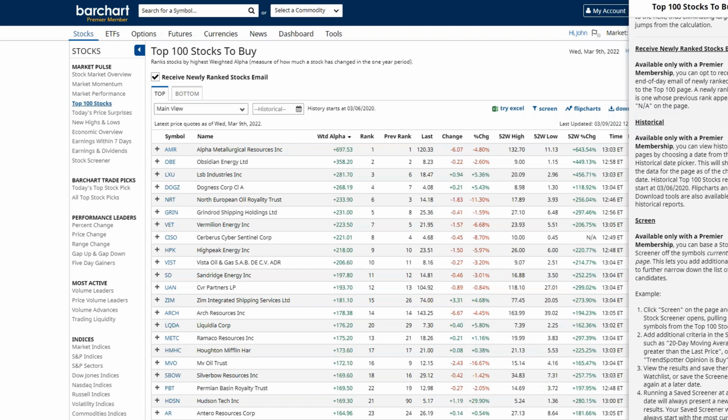So one of the things that we can start thinking about is, first of all, I can sign up for end of the day reports, these emails, that are going to show me newly ranked stocks or symbols that have come on this page. This is going to be important for us. Second, I'm going to be able to view data from a more historical standpoint. In other words, I can pick a very specific date and see what stocks were on our page.